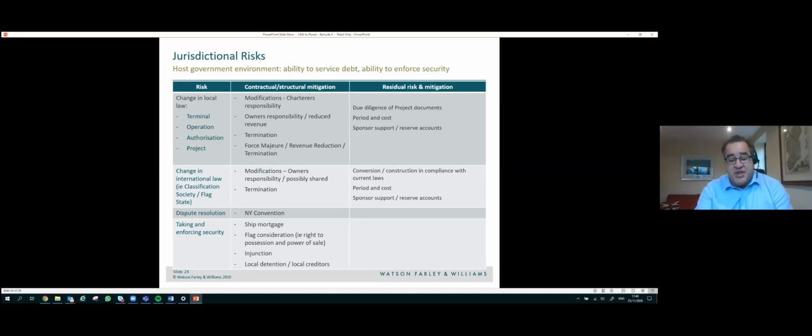So it is clear that changes in local law can be problematic, and the propensity for such changes will need to be understood through an adequate due diligence process, with appropriate provision included where necessary in the contracts.